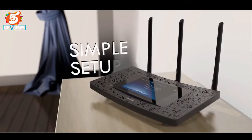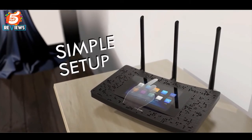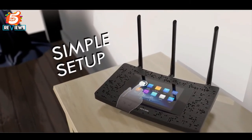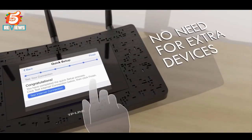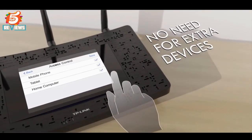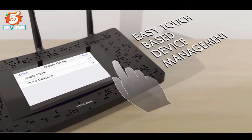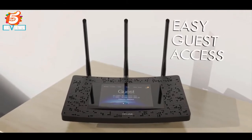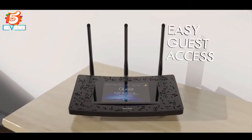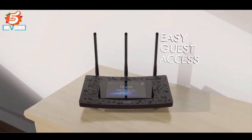With a bright, crisp touchscreen display, the Touch P5 lets you set up your router quickly with no need for a separate PC, smartphone, or tablet. All you need is a few taps. You can even see all of the devices connected to your network and control which ones can get online right from the screen. With the dynamic guest network password displayed on the screen, your guest network is now safe and super easy to hop onto.